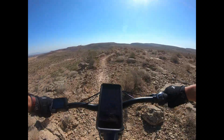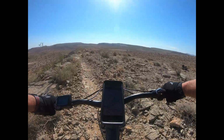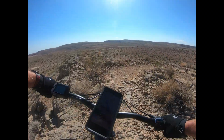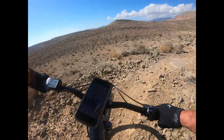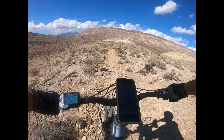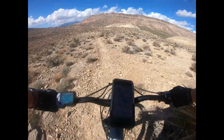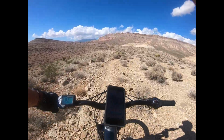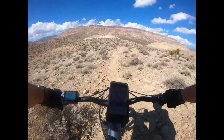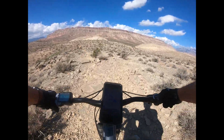My 29er made this a lot harder. This bike makes this a lot easier. So this bike is much better for more techie, climby stuff, for sure. Yeah, but on my green bike when I did it, remember I said, oh, I walked a lot on Gnarly. Yeah. I mean, I only think I got off the bike once. Right. It's pretty cool, man. This is a great trail.